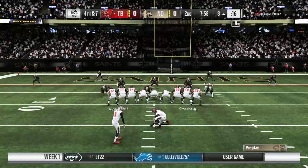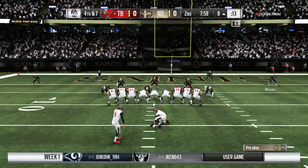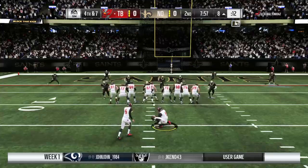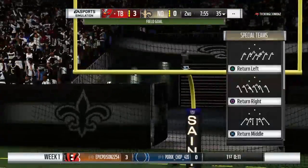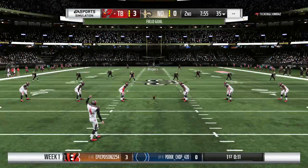Now it's Chris Boswell on for the field goal try. From the left hash, should be a fairly easy one here. And Boswell's kick is good. And the Bucs take a 3-0 lead.